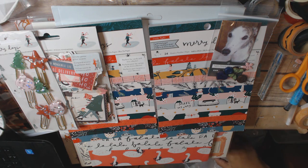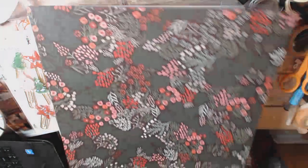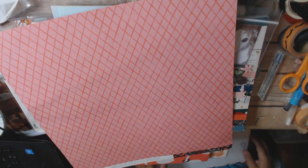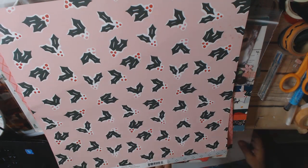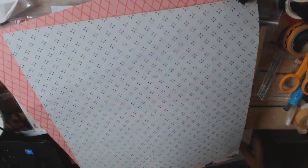And then the paper. So if you buy single sheets of the paper, then it's double-sided. So something to know about Crate Paper. If you do buy the single sheets, then it's double-sided. So that's something to know. So this is the 12 by 12 single sheets.